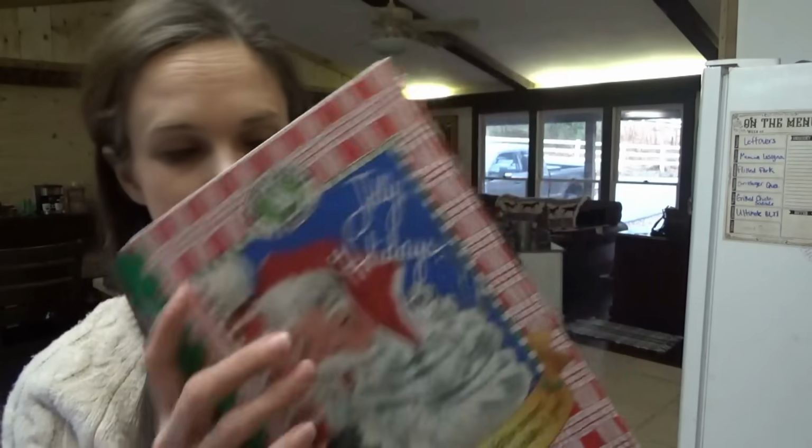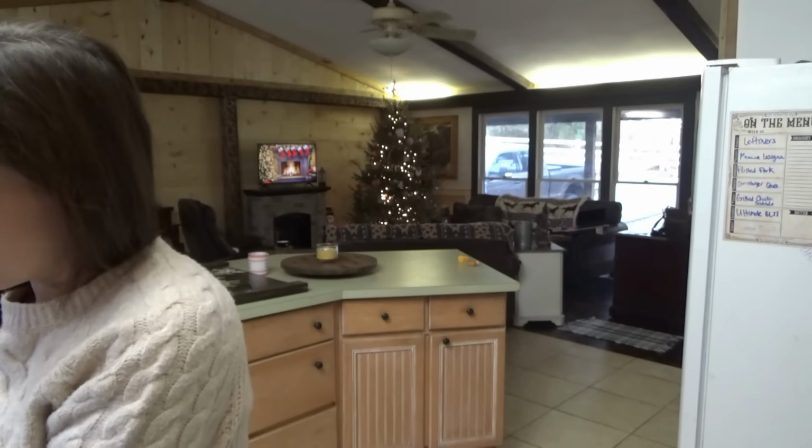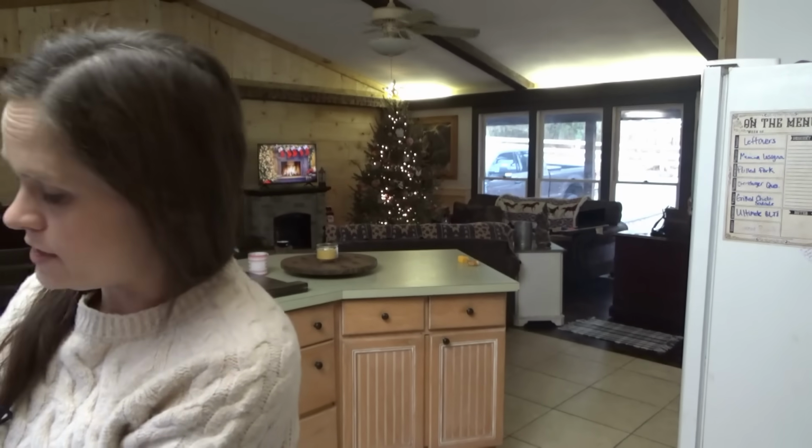We're going to preheat the oven to 350. My Gooseberry Patch cookbook had a blank page in the back, so that's where I wrote down the recipe. So however many of these 8-inch round cake pans you have, you just want to get those out and grease them. You can line them with some parchment paper too if you have some. I don't have any, so I'm just going to grease and flour mine.